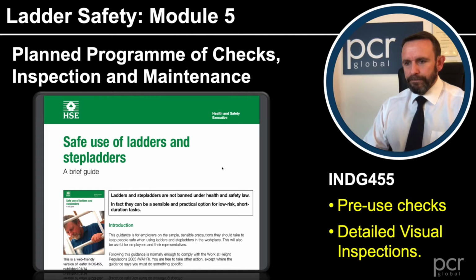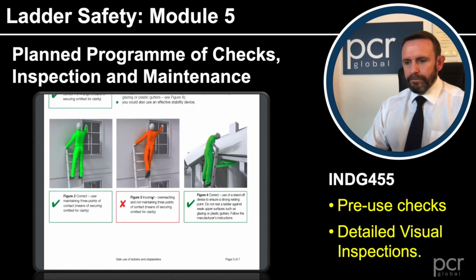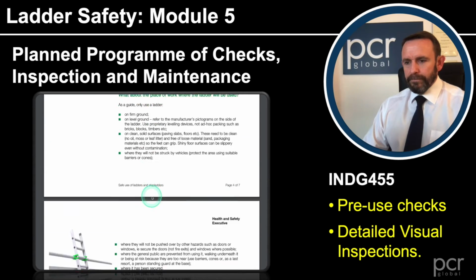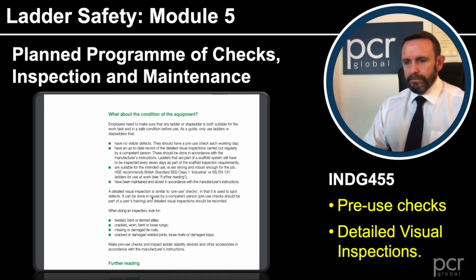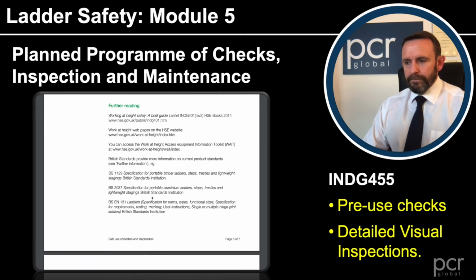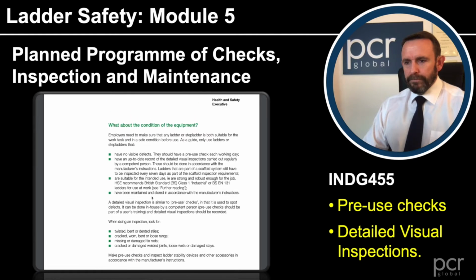A lot of debate happens over the inspections and pre-use and detailed visual inspections of ladders. So I just want to show you INDG 455, safe use of ladders and step ladders, so that you know after doing this course where you can find the information that's going to be contained in the remainder of this module. So it's on the last page, page 6. We'll go through it quickly.